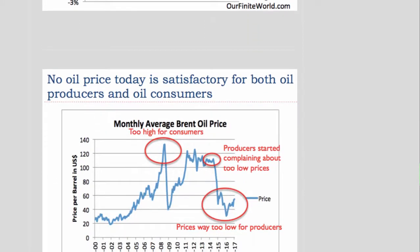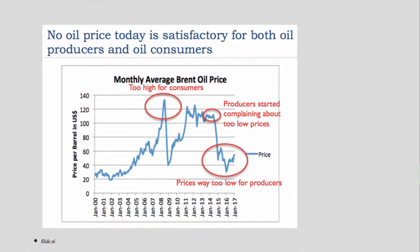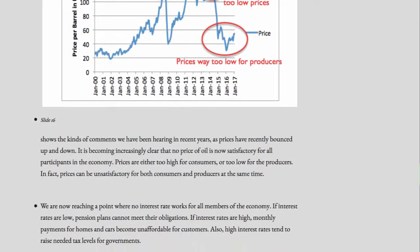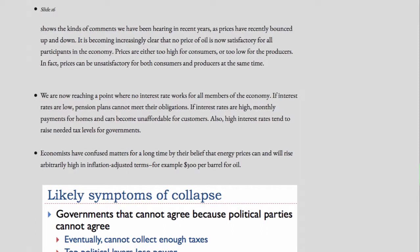No oil price today is satisfactory for both oil producers and oil consumers. Slide 16 shows the kinds of comments we have been hearing in recent years as prices have recently bounced up and down. It is becoming increasingly clear that no price of oil is now satisfactory for all participants in the economy. Prices are either too high for consumers or too low for the producers. In fact, prices can be unsatisfactory for both consumers and producers at the same time.